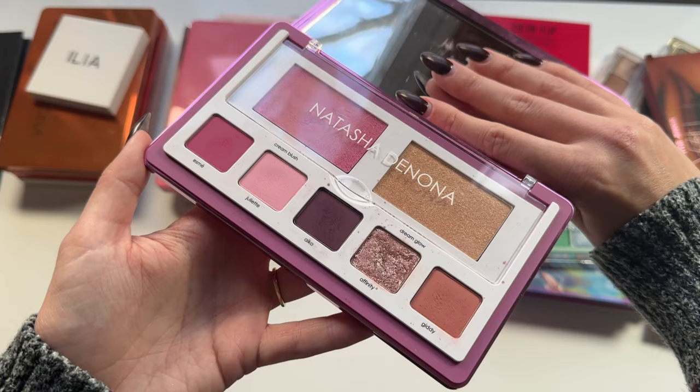First one, we got this little quad by the brand called Espresso. What I love about this brand is that they're manufactured in Italy. They make really high quality products. This is a little quad with shimmers. I don't necessarily understand this color story. I feel like you could just use an individual shimmer and put it on your lid, maybe throw some bronzer in the crease if you don't want to use another eyeshadow palette.